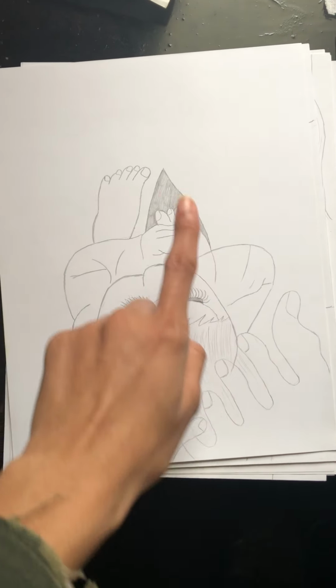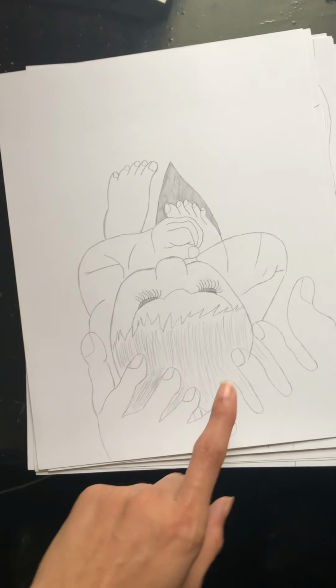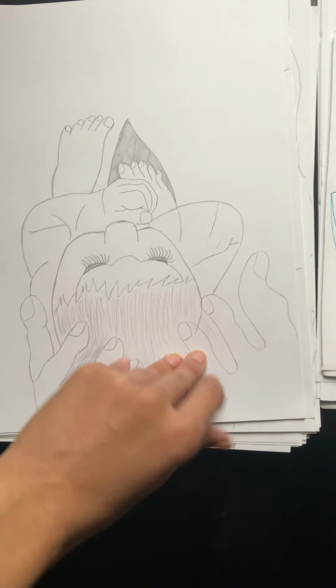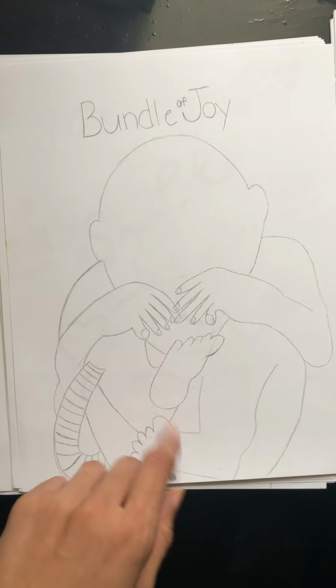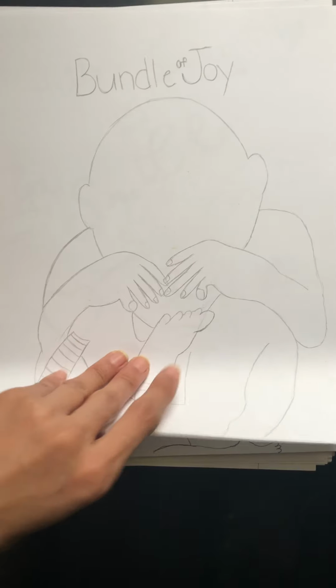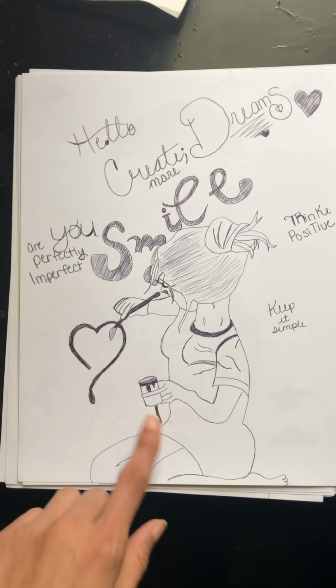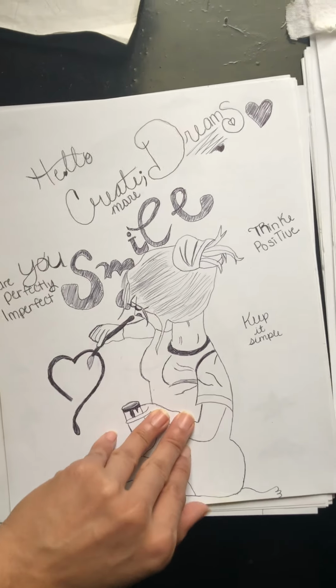Like one little mark. This is the vagina, and this is basically a baby being born. This is a weird looking hand. I was still working on my hands. I've gotten better, but in that picture it wasn't looking good. Here's a baby conceived in the womb, a bundle of joy. And here is a young woman painting on the wall of her room.